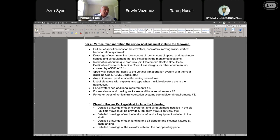We require a full set of drawings and specifications reflecting applicable code that captures the machine room, control room, machinery space, and all associated equipment. The use of unique products, such as equipment not covered by ASME A17.1, should be delineated as well.